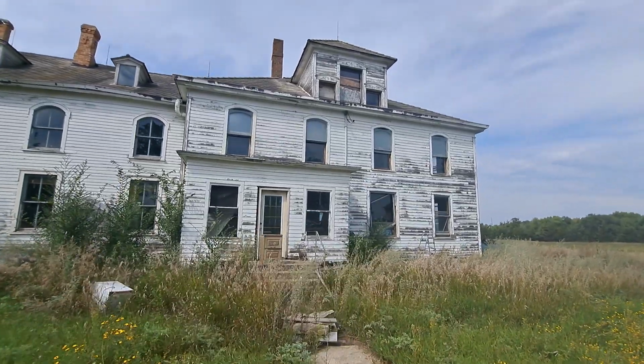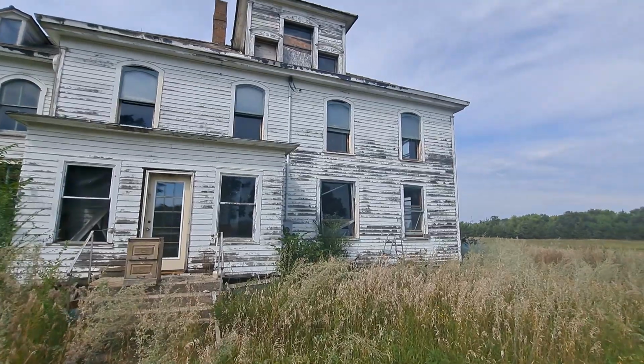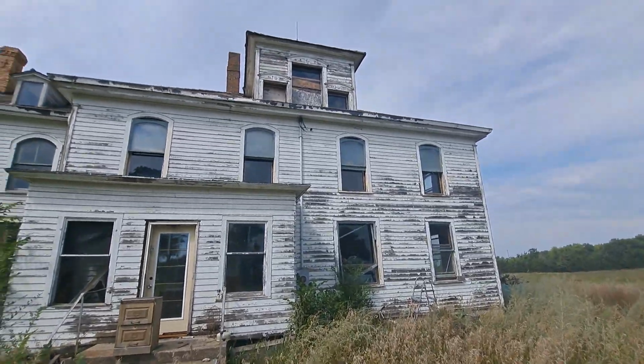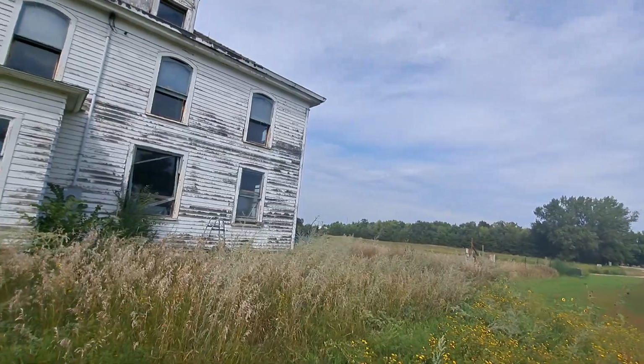Some of these windows are popping out too, but you can see the glass in them is the old wavy glass. Some of that's the original glass on these windows. I don't know if I can get around the end of it here.